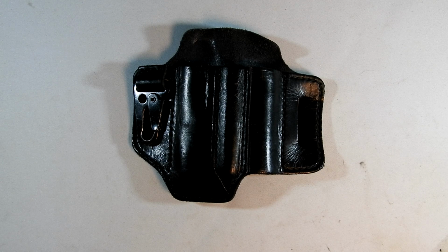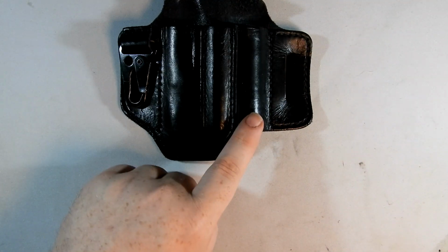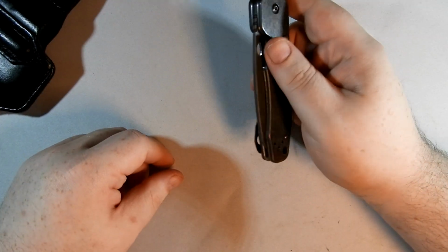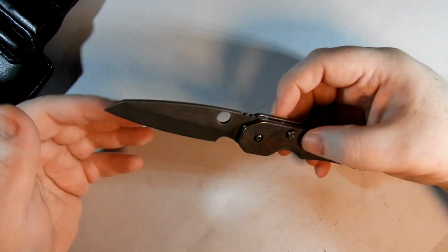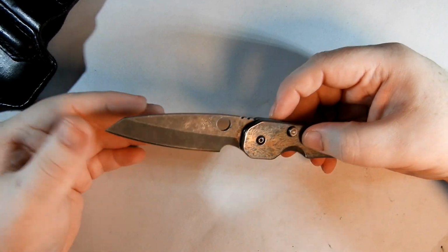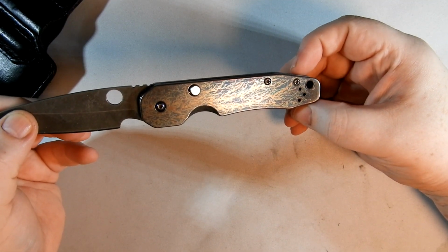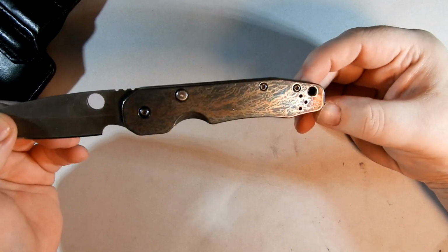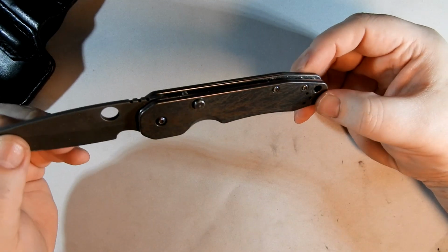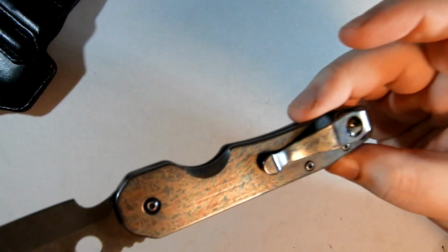So what goes in here is a knife, a pen, a flashlight, and your keys. The knife that I typically carry is this, a Spyderco Smock that I acid etched myself. And I have a funny story about this. I'll go into it in more detail in its own video, but these are titanium scales that I acid anodized as well, and it's pretty unique.